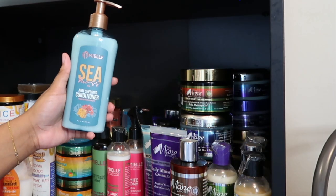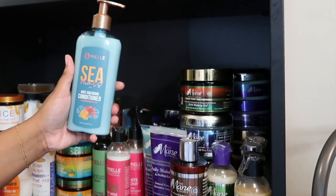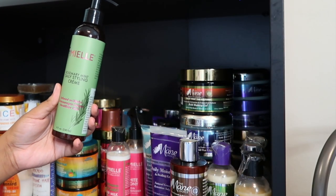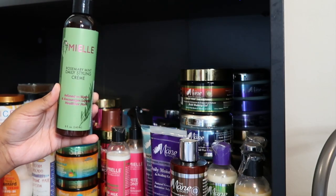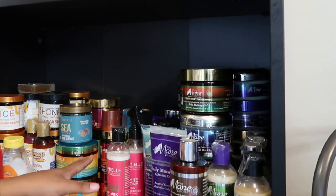Another thing I picked up was the Mielle Sea Moss Anti-Shedding Conditioner. Haven't tried this one yet. I also picked up the Rosemary Mint Daily Styling Cream. I've actually heard really good things about this one and that this cream actually has some hold, so I'll see about that. And if you're curious about any Mielle products, still let me know.